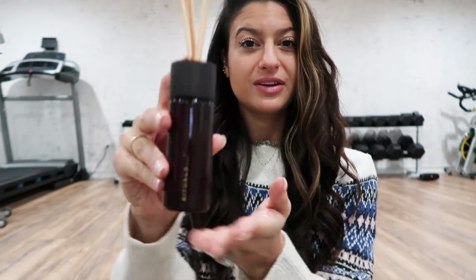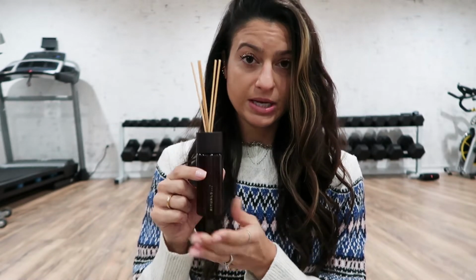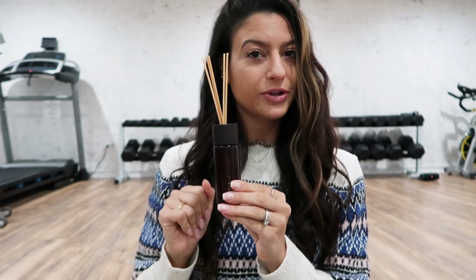This last item that I have for you is a Rituals Miniature Diffuser. These are so darling. They're so small, so they could fit in any space. And this red one is my absolute favorite scent. I have not met one person who does not like this scent. So this one in particular would be your best bet. If you can't make it to a store and smell them, order this one. I promise you, really, really good.